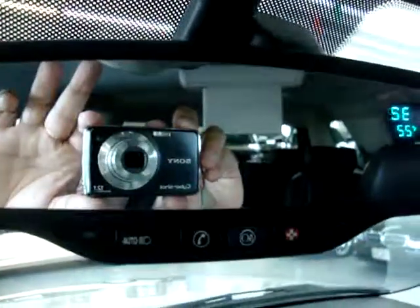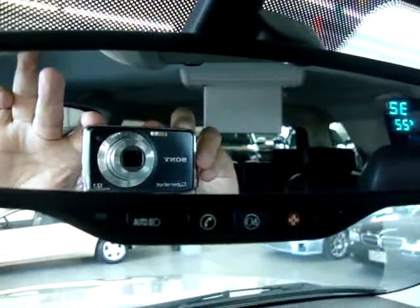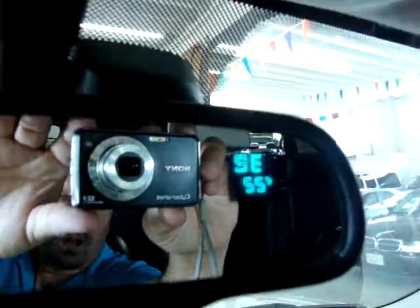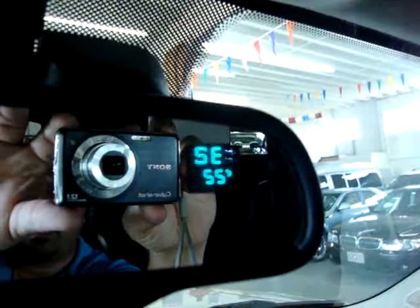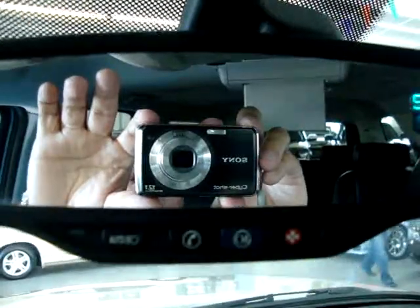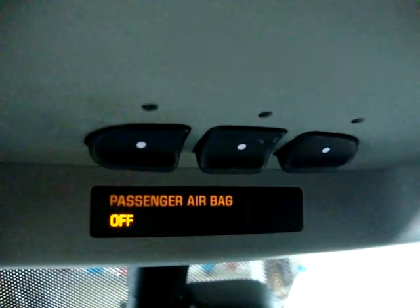Alright, on the rear view mirror is what we call an auto dimming mirror. It has an eye that senses bright light, and when somebody puts the high beams on you, it darkens the mirror so it doesn't bother your vision. On the upper right hand corner you can see that we have a digital display for a compass and the outside temperature. OnStar system, and in just a minute we'll talk about the OnStar system. Up here we've got the HomeLink or universal garage door opener.